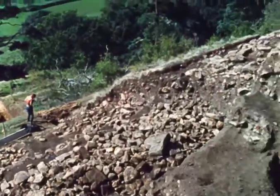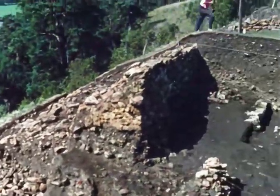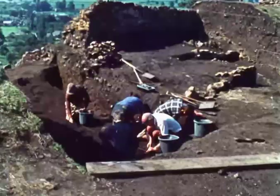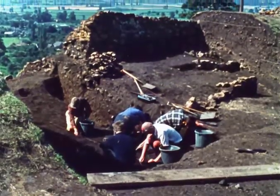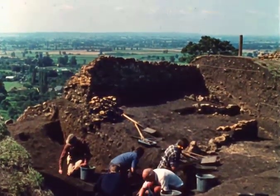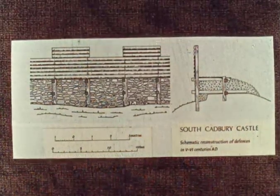Examination of the defences showed a definite rebuilding of the complete circle of walls during the 5th and 6th centuries AD, the time of King Arthur. From the evidence, it has been possible to reconstruct the elaborate timber work which, supporting a wooden parapet, withheld the onslaught of the Saxons.